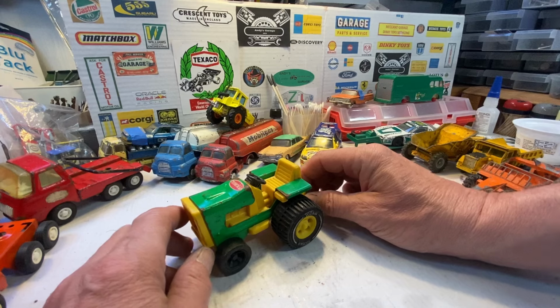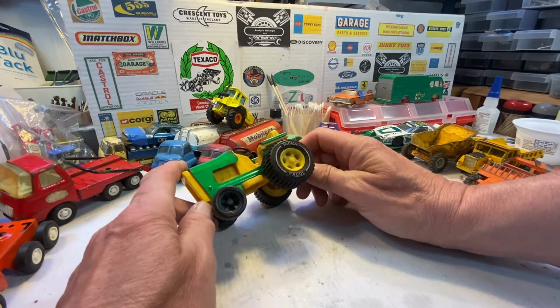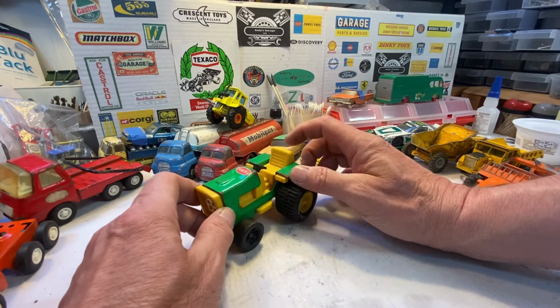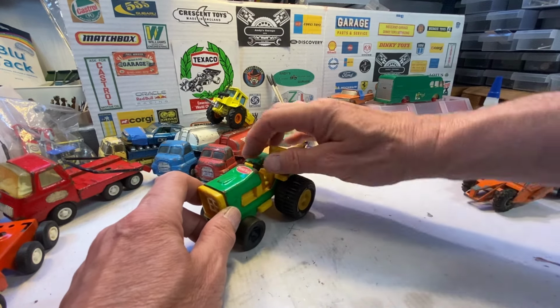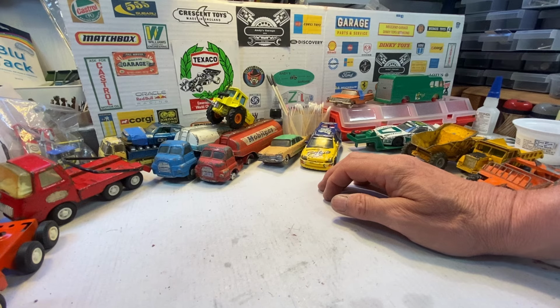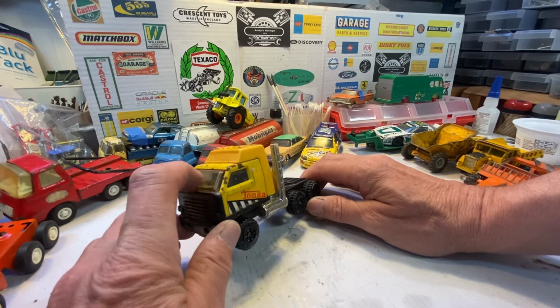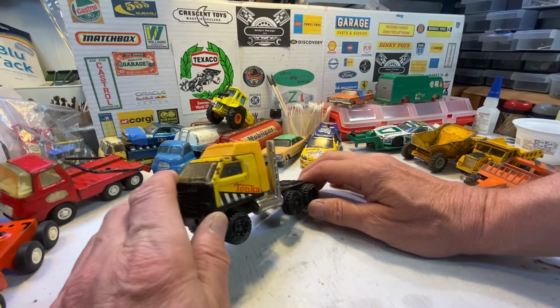And another Tonka tractor this time. All metal, so an early one. What I haven't seen at the car boot at the moment is a lot of plastic Tonkas. Sort of a bit of metal, but mainly plastic. And there's another Tonka, all going to mine. Glass isn't bad on that.